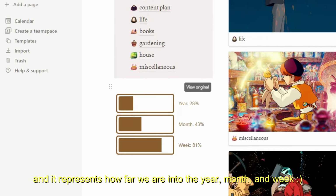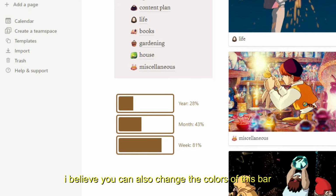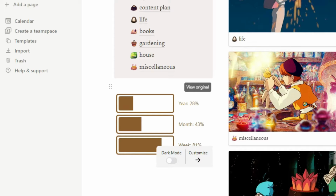It's super cute, and it represents how far we are into the year, month, and week. I believe you can also change the colors of this bar, but I will leave a link to it below if you guys would like to try it out on your own Notion homepage as well.